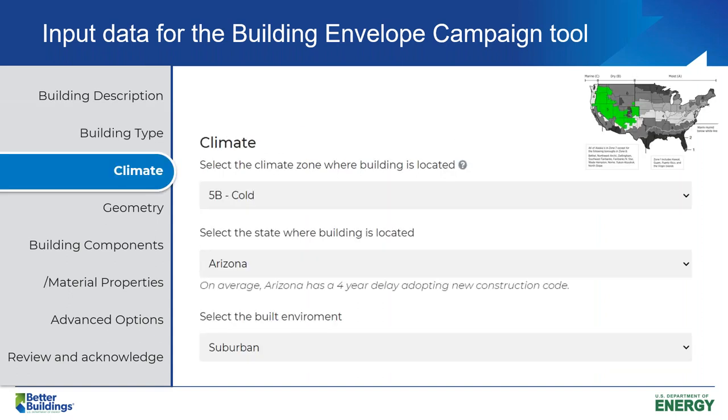Then we obviously want to know where the building is located, the climate zone, and what state. State also helps us sometimes, because the most recent code doesn't mean that the state has adopted that code. So that also helps us a lot with the existing buildings. We need to know about the surroundings. That helps us estimate the impact of wind loads, and thus helps us with calculating the air leakage and the impact of air leakage.